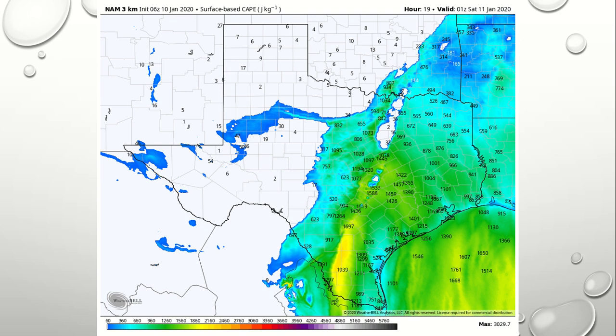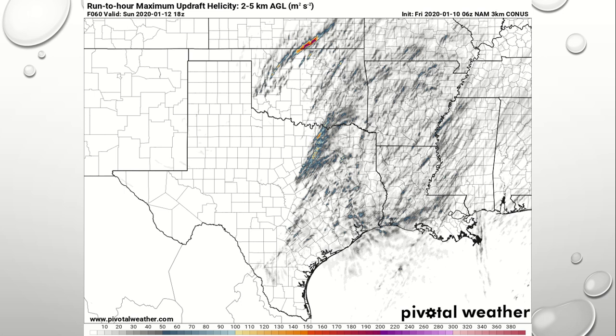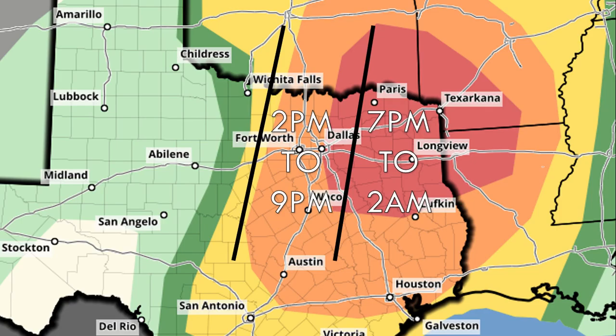That's just an error right there. 1,000 joules per kilogram out in north central Texas, especially out in northeast Texas, where they could see the greatest threat of severe storms today. And let's take a look at maximum updraft helicity. You can see where the updrafts are mainly maxed out in the south central United States, and especially in north central Texas. So again, we'll pop up the risk zones here.